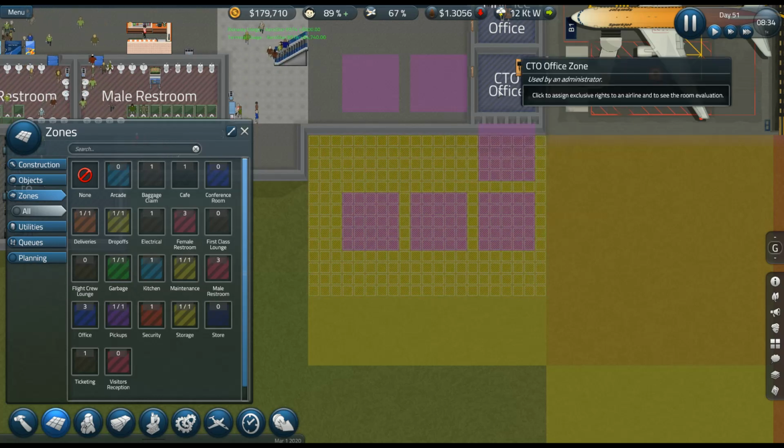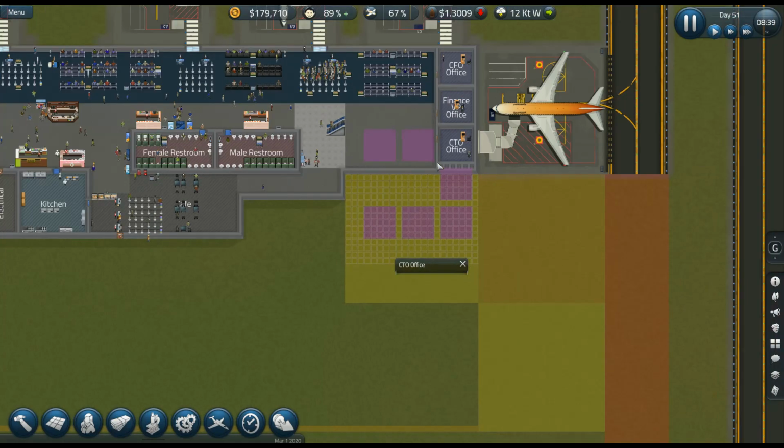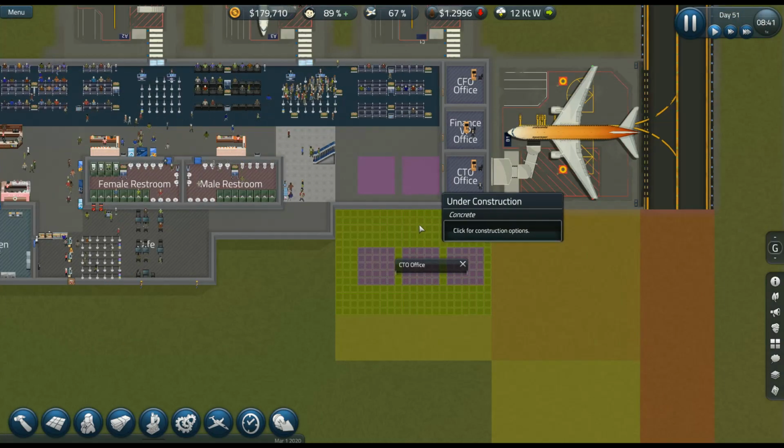I did notice when we get rid of that, it had this ease of access from reception. So we want to get that number up, I think. Window view. Yeah, I guess we could give them some windows. I'm not sure that they're going to have much of a view, but whatever. All right, so then there we go.